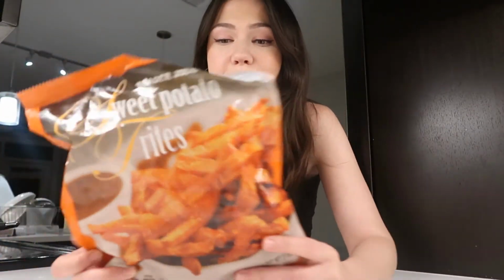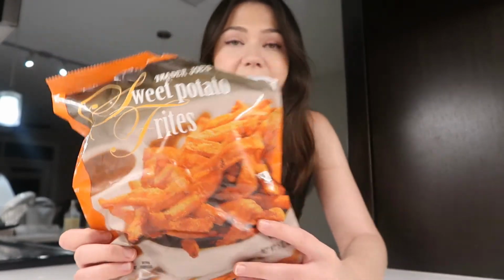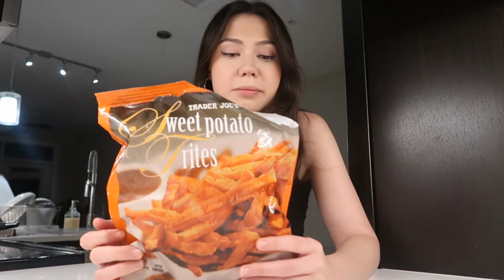These are the Trader Joe's sweet potato frites, I guess, fries in French, but these ones are really good. I make them all the time. I love making them in my air fryer, but you could definitely make them in your oven too.